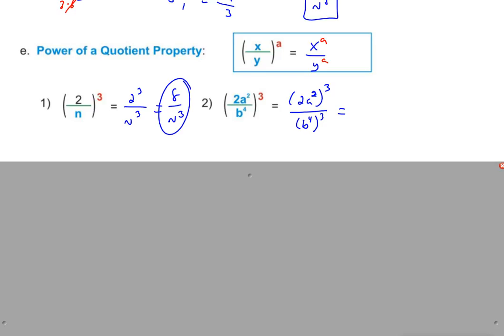All right, so what do you got on the top? Kyle said 8a to the 6. Tommy said 2a to the 6. Which is it, 2 or 8? It's 8, all right? So don't forget, this 2 has a 1 exponent, and it's going to end up 2 cubed, which is 8, times a to the 2 times 3, which is 6. And the bottom is just b to the 12th.